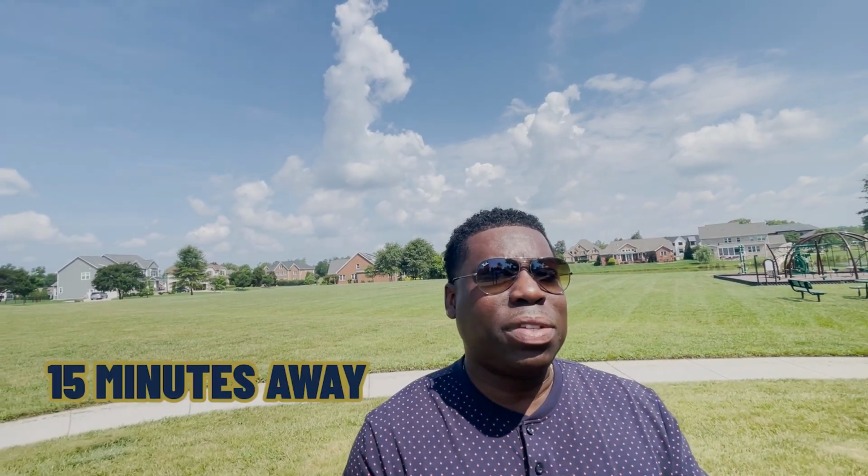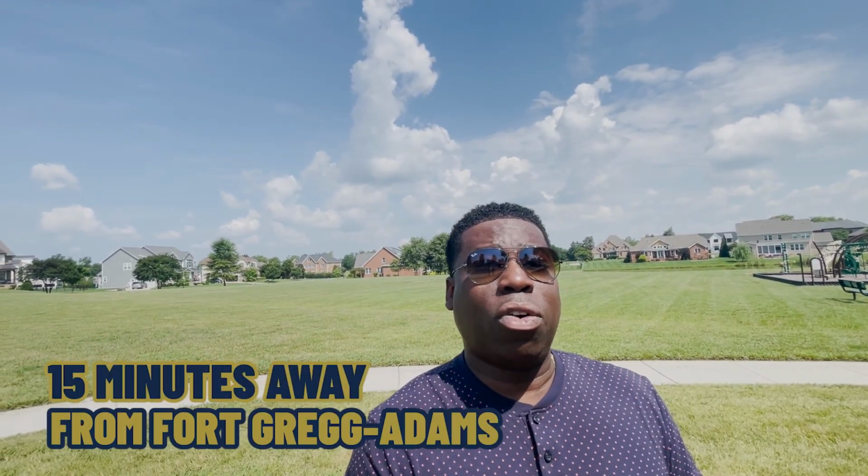And the thing I like about this area, you're only 15 minutes away from Fort Gregg-Adams, formerly known as Fort Lee, Virginia, which is good when people move to the area. They like this area because you can hit 295 and you're straight at Fort Gregg-Adams. And then also you have 295 North, which can take you right to the downtown Richmond area. And if you don't want to live in the city of Richmond, we're only 20 minutes away from downtown Richmond.